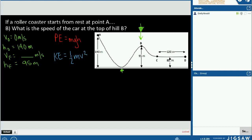Let's see what's going on. At point A, we already decided we had potential energy. Then at point B, we have some sort of height, so we also have potential energy, but we're moving, so we have a kinetic too. I'm going to do a dark blue here, since I don't think the light blue will show up on the white. So on the before side we have just potential energy, and on the after side we have potential and kinetic energy. We're going to have some of both.